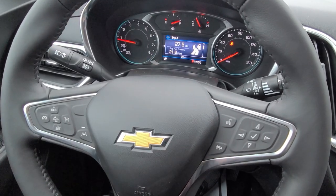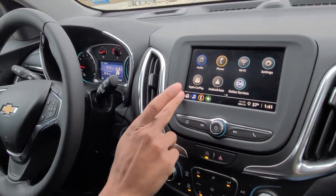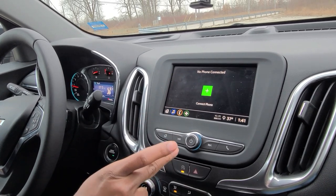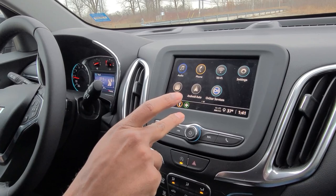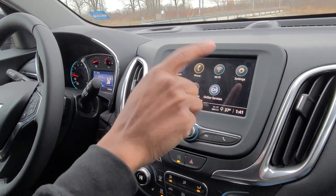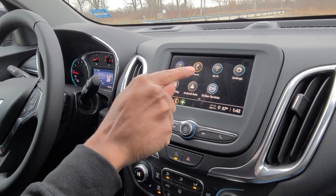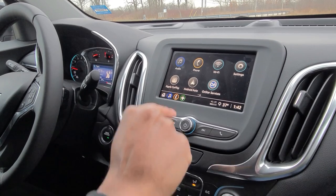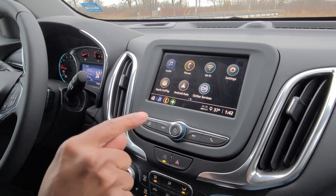You see that? Now, let's go ahead and go over to the infotainment system, which is touchscreen, by the way, just in case you guys are wondering. Wham! Maybe you want to call some people. You set your phone up and all that. Boop. Go home. You got your audio, phone. This car can get Wi-Fi. How many cars can get Wi-Fi now? Wi-Fi settings, Apple CarPlay, Android Auto, OnStar service. Nice, clean, and simple. Straight to the point. I like that. It's very nice.